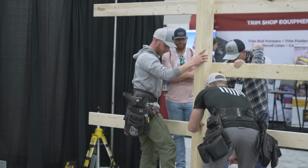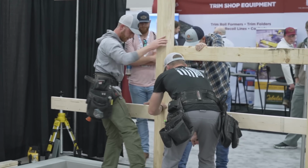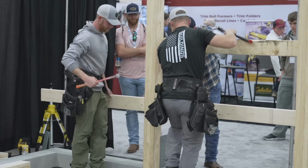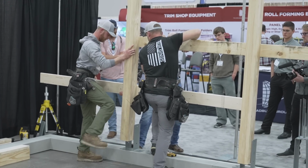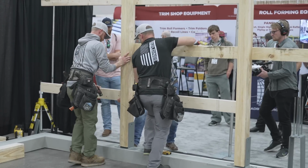What side? I think we just need to lift it up a little, Greg, and set it in. You can get it in there? There you go.